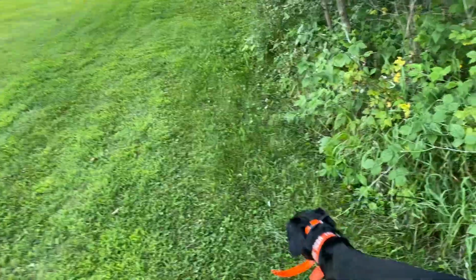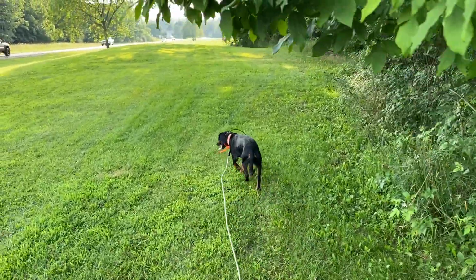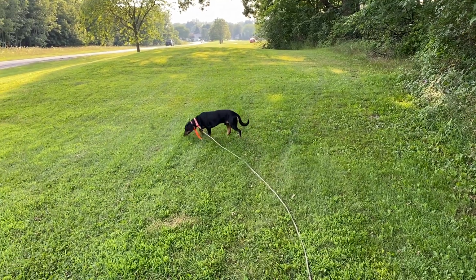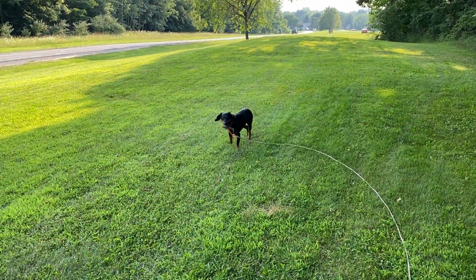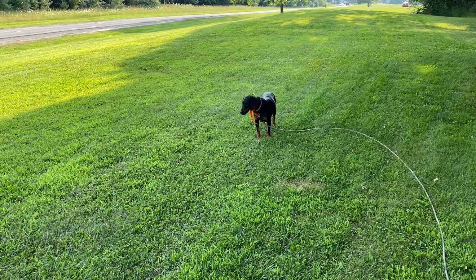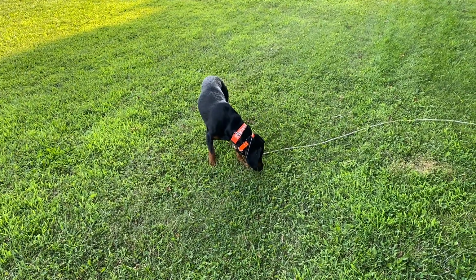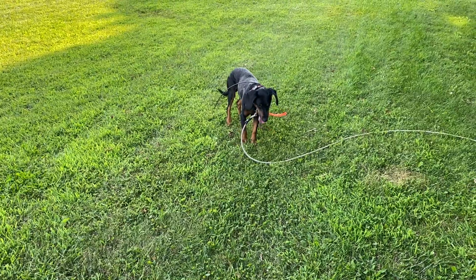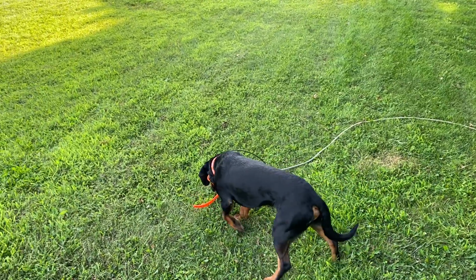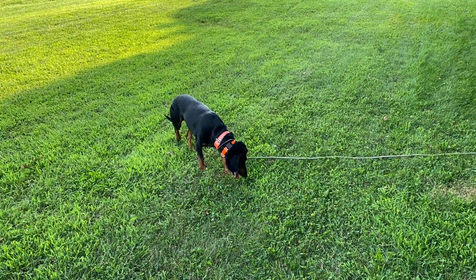We still want to go this way. Come on, hunt it up. So you should be in some scent right there. Hunt it up. Where's he at? Find him. He's smelling something on the ground, so it tells me that's scent.